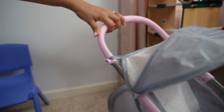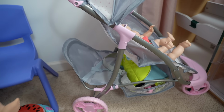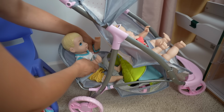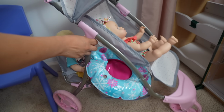Yeah. Okay, here's the stroller. Here in the back of the stroller is where we put the diaper bag, and Oliver rides in this little seat. Let's not forget the floaties. Okay, let's go.